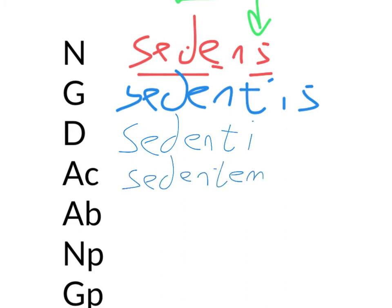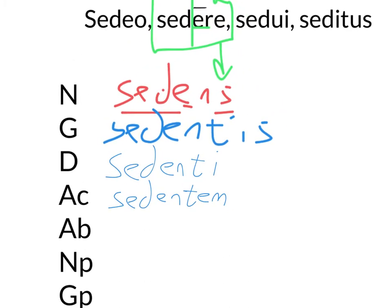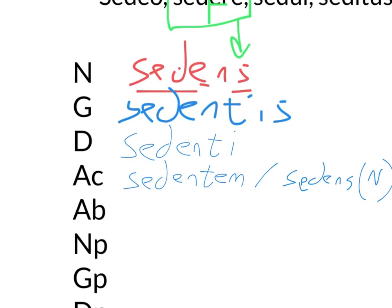Sedentem. And of course, I'm assuming this is not neuter. If it's neuter, you're going to actually have sedens again. So I'll put a big N in parentheses for neuter. And that's just because of neuter rules. If you remember your neuter rules, the nominative and accusative look the same. But most forms, all masculine and feminine forms, are going to be sedentem. All right, sedente with an E for the ablative.